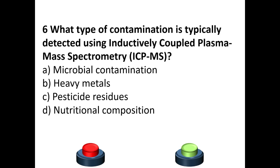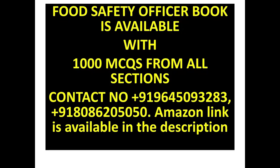Sixth question, what type of contamination is typically detected using inductively coupled plasma mass spectrometry, ICP-MS? Microbial contamination, heavy metals, pesticide residues, nutritional composition? Your answer is option B, heavy metals.